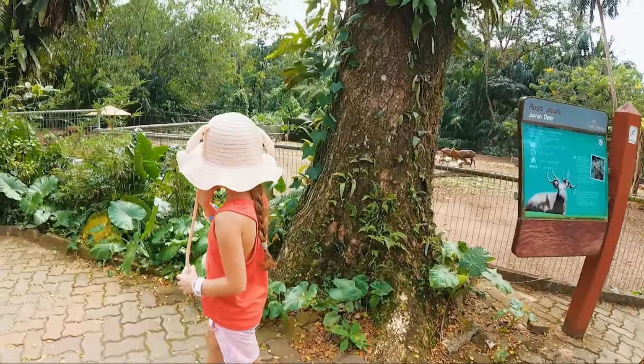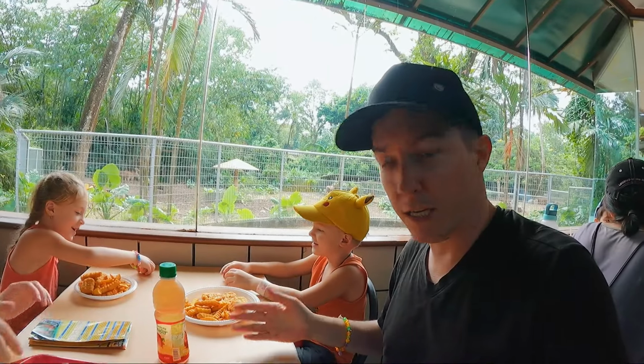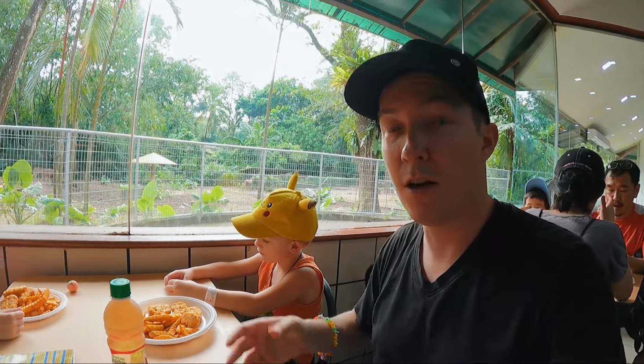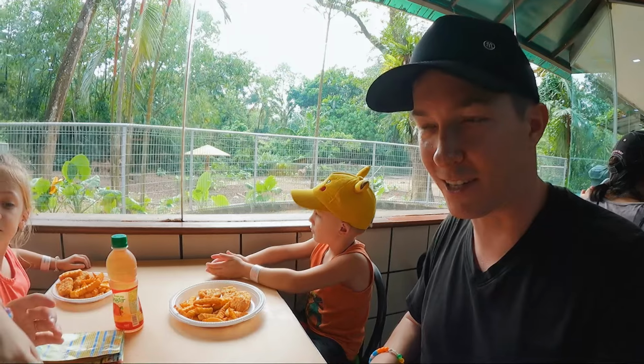All right guys, let's check out this restaurant. We've happened to stumble upon a restaurant. We came to check out the deer and there's a restaurant right next to it. So we're gonna go get some ice cream, get some lunch. We've got some chicken, some fries, some fish burgers. We get this wonderful view of the deer right outside the window. Unfortunately, no ice cream here, so we'll get that after we eat our lunch. We're gonna dig in and enjoy this meal and then we'll go get some ice cream.